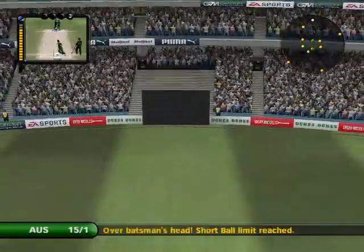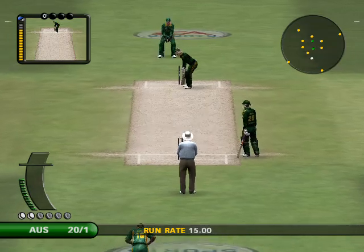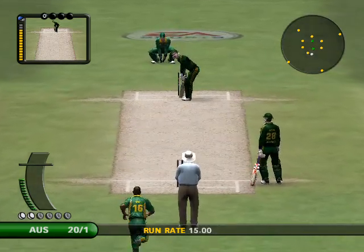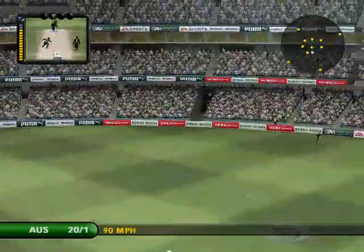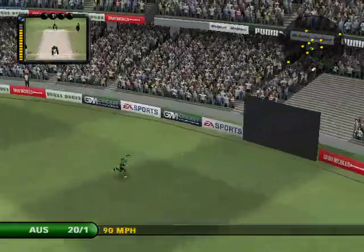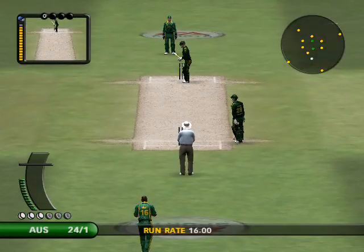Four wides to Australia. Four wides. Not a nice way to finish the day. Ponting facing. Just a little chip over the infield, and beautifully placed.